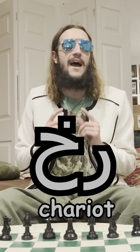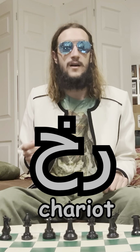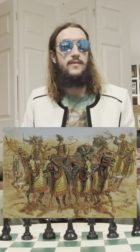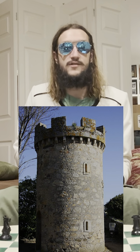For those of you who haven't seen Persian war chariots, which for your sake I hope is all of you, they were these towering behemoths that were heavily armored and made to look like stone. That's why the rook came to look more and more like a crenellated stone tower, while preserving the Persian name rook.